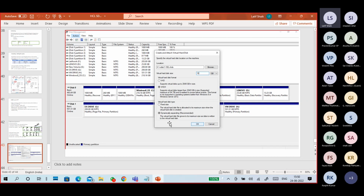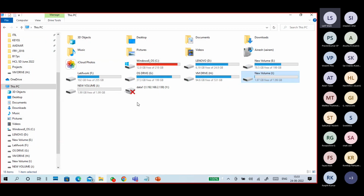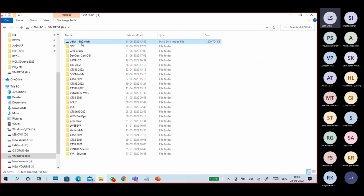Fixed means when you create a 10 GB virtual hard disk, a 10 GB file will be created. Okay, so dynamically expanding: if you create a 10 GB dynamically expanding virtual hard disk, a 10 GB file won't be created. The file is only 4 MB, 5 MB like that only. If you want to see again, then go to H drive. It is a 10 GB virtual hard disk, but the size is showing around 196 MB, something like that. It doesn't occupy 10 GB. If I created this as a fixed hard disk, this file size becomes 10 GB directly.